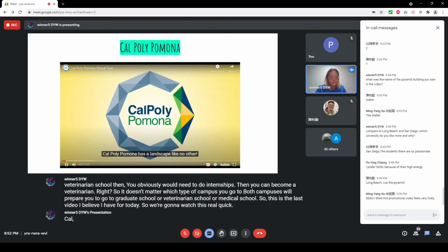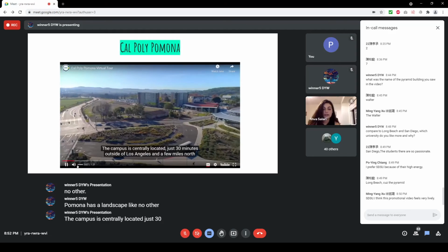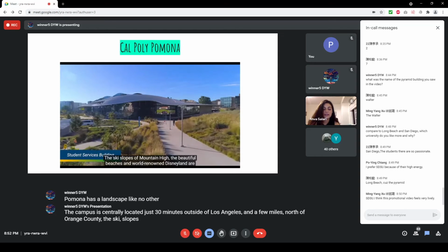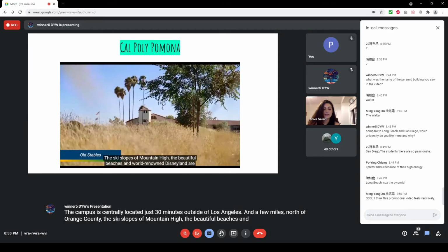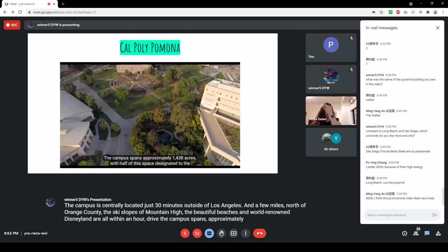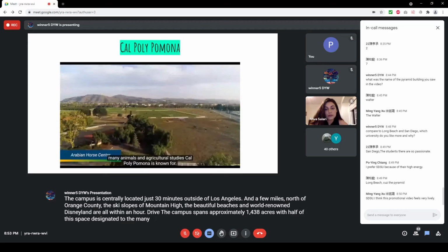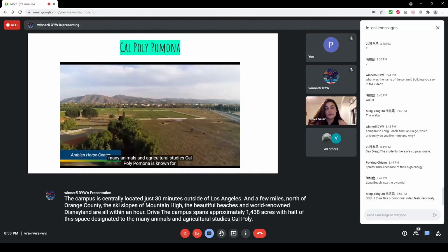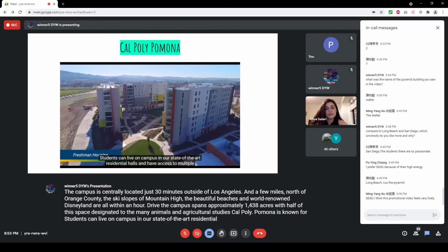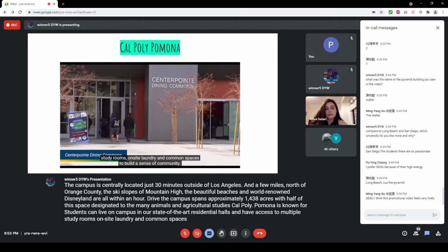Cal Poly Pomona has a landscape like no other. The campus is centrally located, just 30 minutes outside of Los Angeles, and a few miles north of Orange County. The ski slopes of Mountain High, the beautiful beaches, and world-renowned Disneyland are all within an hour drive. The campus spans approximately 1,438 acres, with half of this space designated to the many animals and agricultural studies Cal Poly Pomona is known for. Students can live on campus in our state-of-the-art residential halls and have access to multiple study rooms, on-site laundry, and common spaces to build a sense of community.